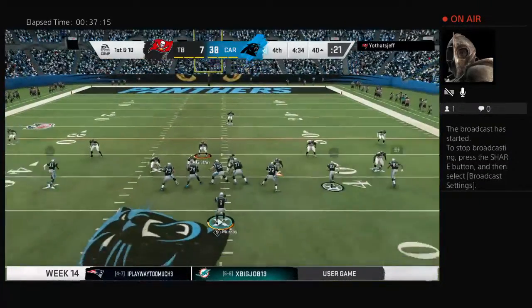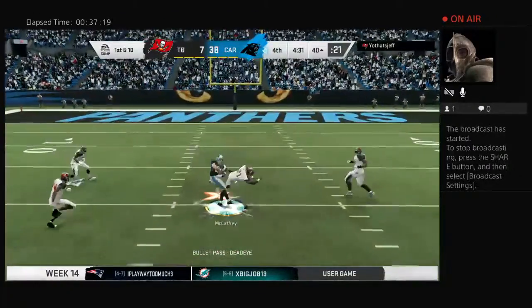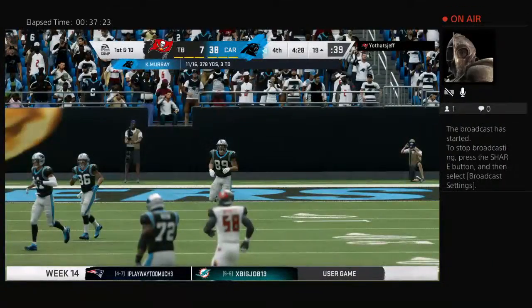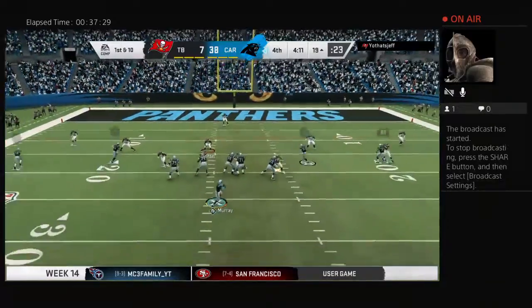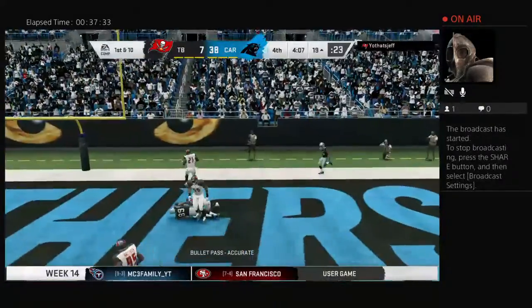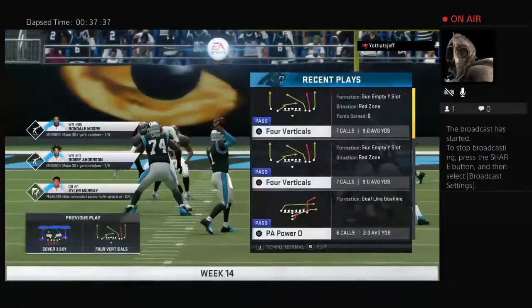From Buccaneer territory now, it's 1st and 10, right at the 40. Now a throw downfield is taken in by his running back, and they'll wind up getting this one all the way down inside the 20. Two chunk plays in a row. The last one was over 20 yards, and so is this one. Now a throw to the end zone on first down, but it winds up incomplete.